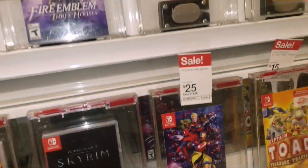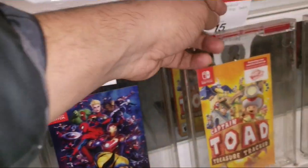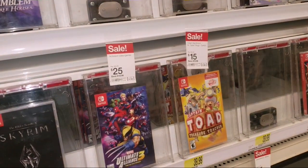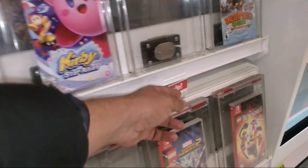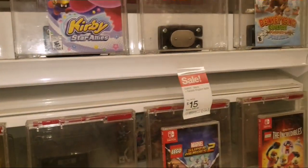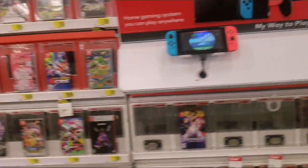There was a few games. This game right here, Activision, was $25. Crash Bandicoot was $15, but as you can see, it's only like $7.30 right now, but they ended up just selling everything out real fast. Mario Rabbids Kingdom was also $15, which they sold out. But you snooze, you lose, right?